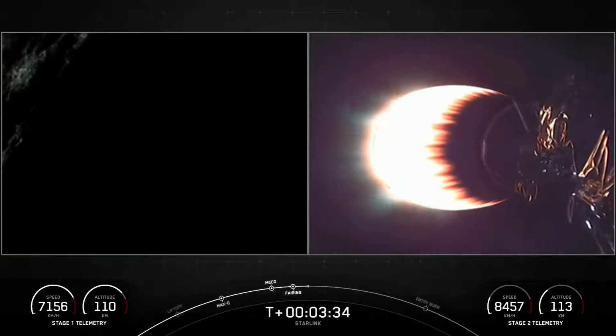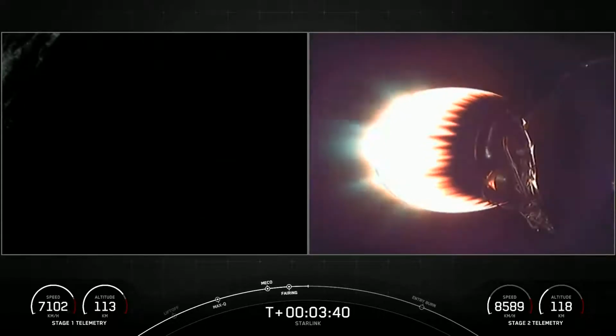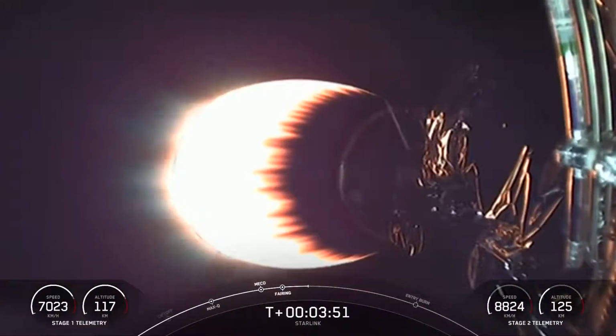On your left-hand screen, it is a little dark over there on the East Coast because it is nighttime, but we did get some glimpses of the sunlight hitting those grid fins. See if we can get some more views of that in a little bit. Stage 2 acquisition of signal, Bermuda.